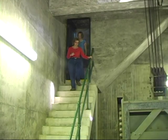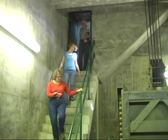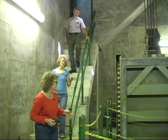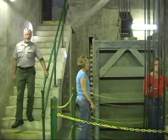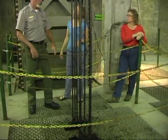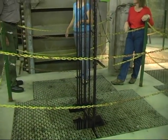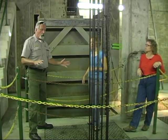As we were coming down, Jim raised up this third gate here. This is the backup gate. These are the two primary gates that are in operation most of the time. If we had some equipment failure or breakdown, we could use this standby gate, which can be put into either gate shaft. So we always are operational.